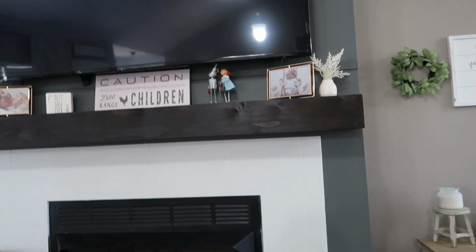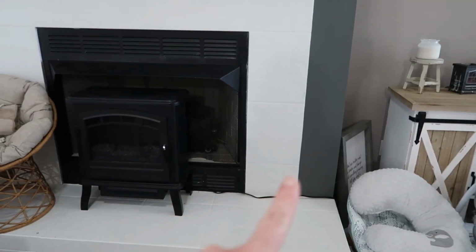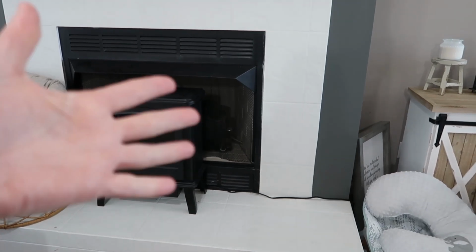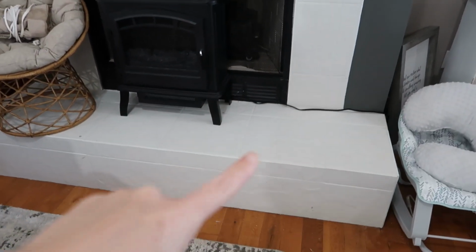So another project I want to get to is I painted this tile. What was the color? My mind just went blank. Tundra Frost. So I painted this tile Tundra Frost and it looks really good. I absolutely love the color. I think it turned out so good. It looks so much better.